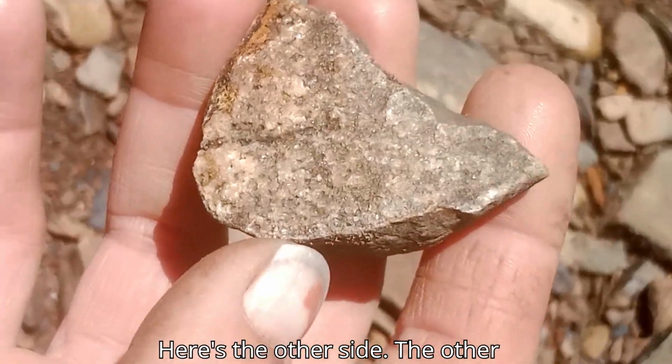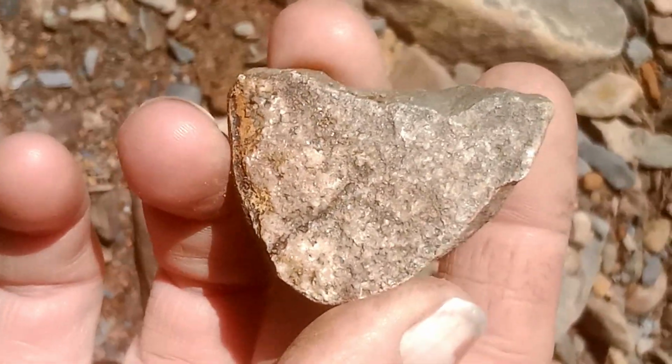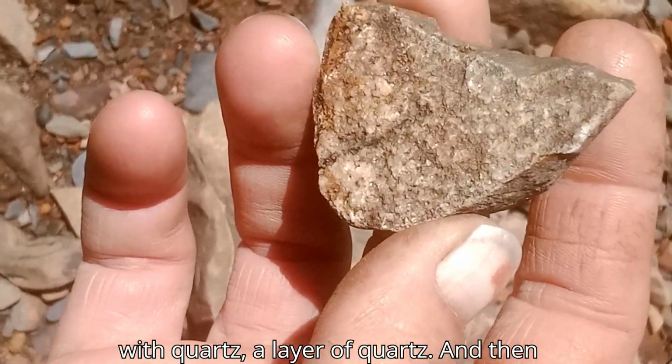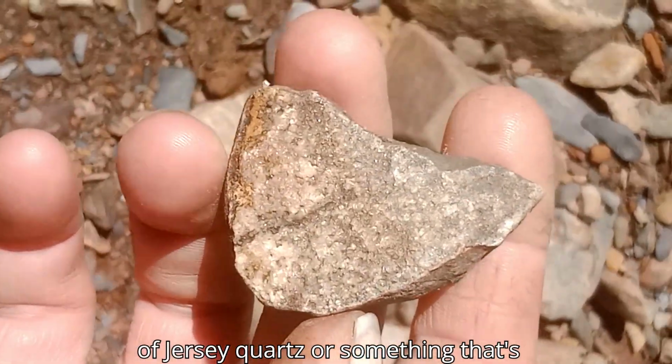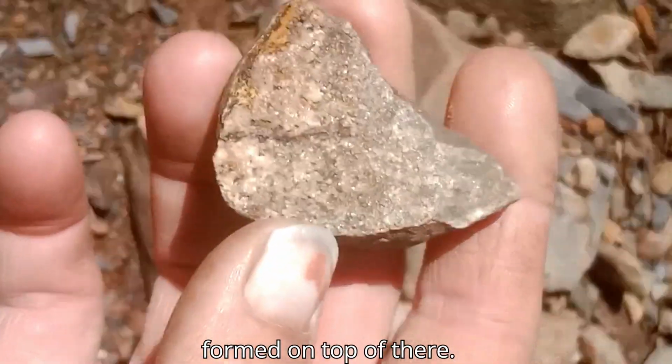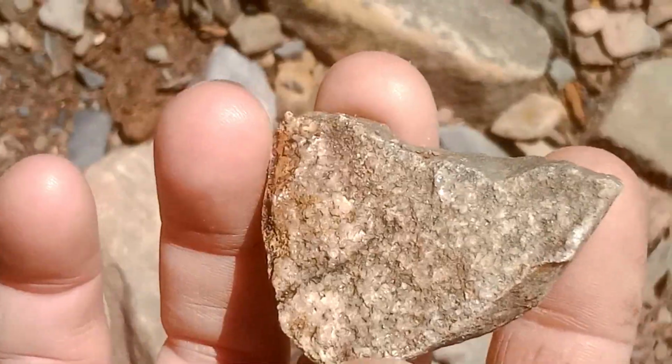Here's the other side. The other side seems to be completely covered with quartz, a layer of quartz, and then it's got almost like a second generation of druzy quartz or something that's formed on top of there. Just stunning.